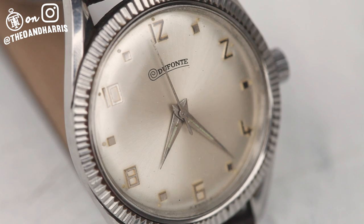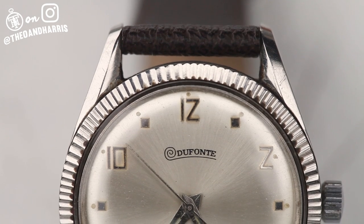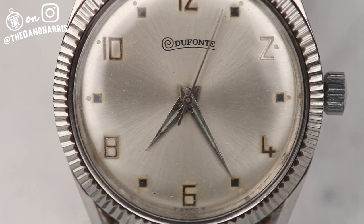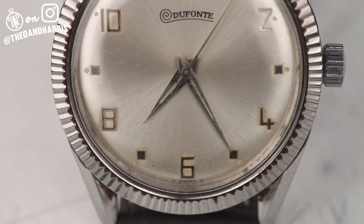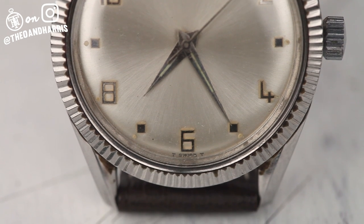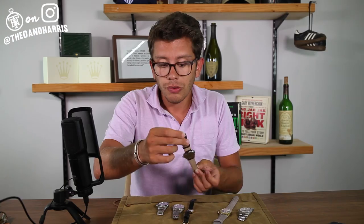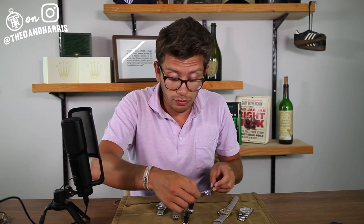If you look even further at those crispy steel, twisted lugs, and even further beyond that, at these sharp, funky numerals, I mean, that 2 looks like a Z. I just find it all around a very, very attractive watch. Almost oddly original in design, which is the opposite of what Dufonte became. So yeah, I'm very, very aggressive on this.